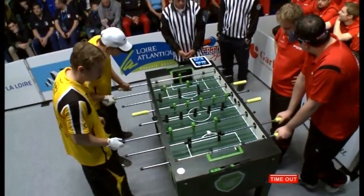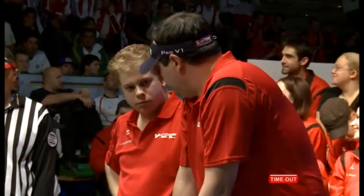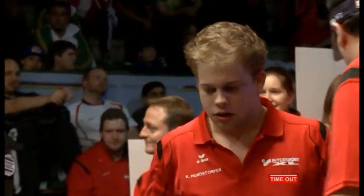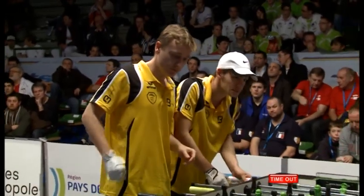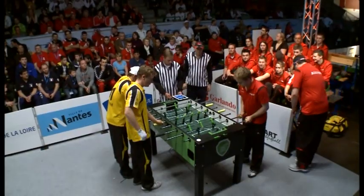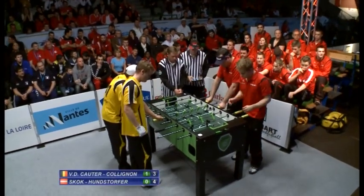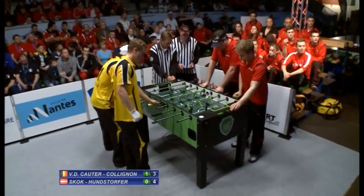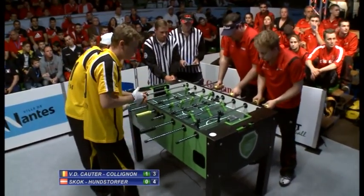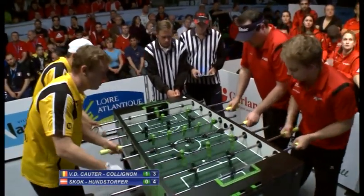Frederic Collignon, Tom van de Carter leading 1-0. Down 4-3 here in the second game. Best 3 out of 5 semifinal match with the winner advancing to the final. And Kevin HUNDSTORFER is going to switch into defensive position to try and stop Frederic Collignon. HUNDSTORFER, the power player on his team. Extremely talented Austrian player. And still very young. I'm thinking Kevin's probably 20.